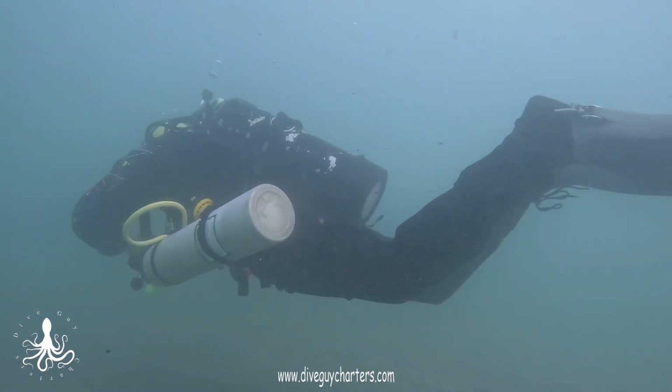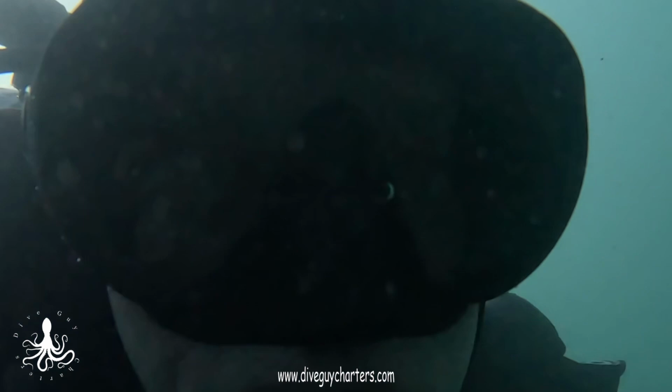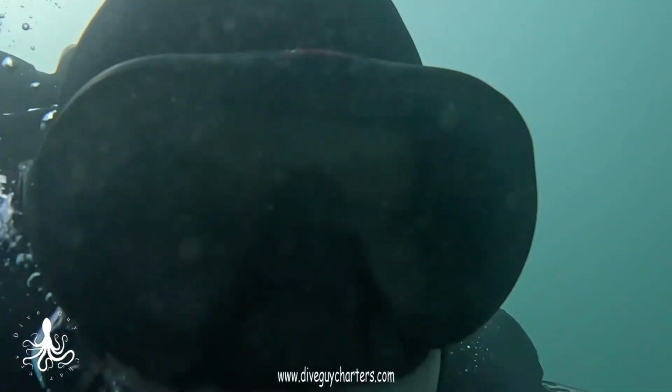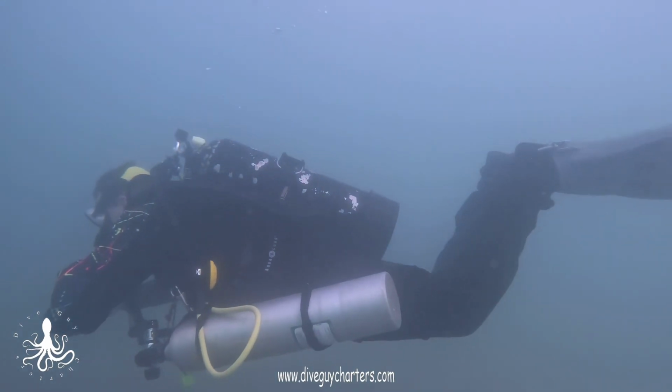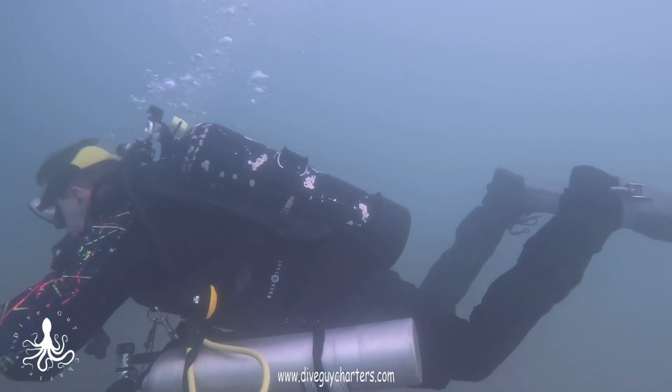So my student has some pretty decent buoyancy control, and he did a pretty good job. I was really looking forward to getting into the water, and so on our way into the canyon, I was quite surprised with the visibility. Again, I'm being generous here. I think the visibility was maybe 10 feet.